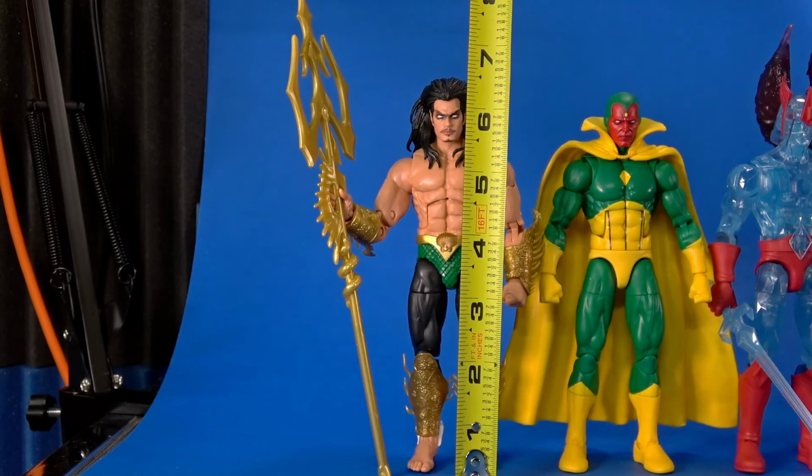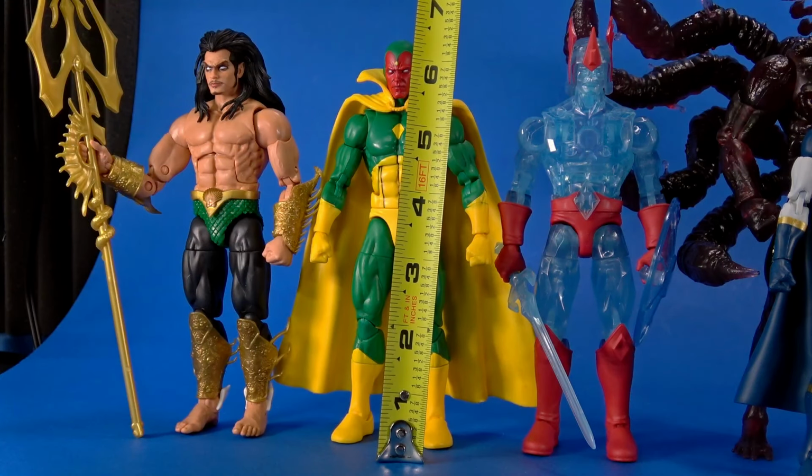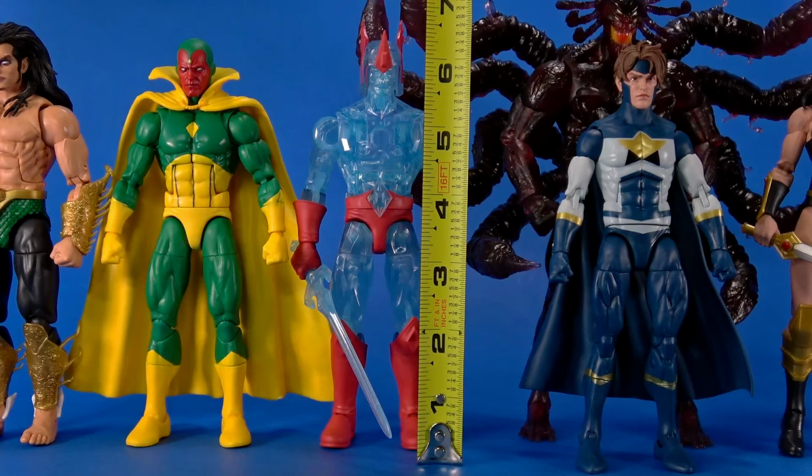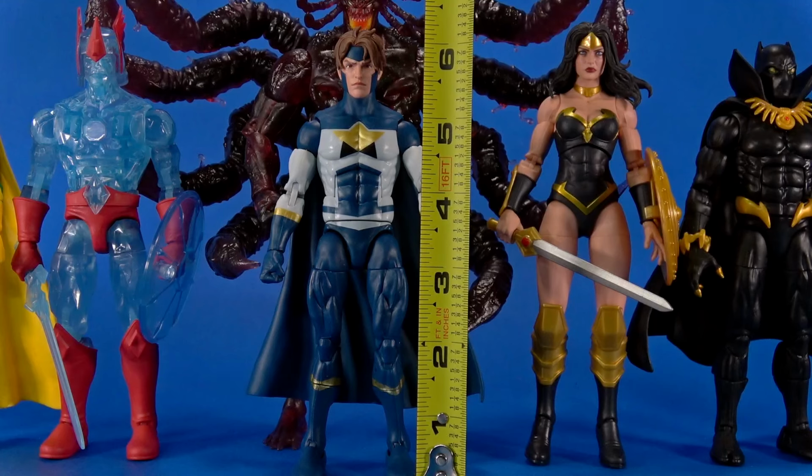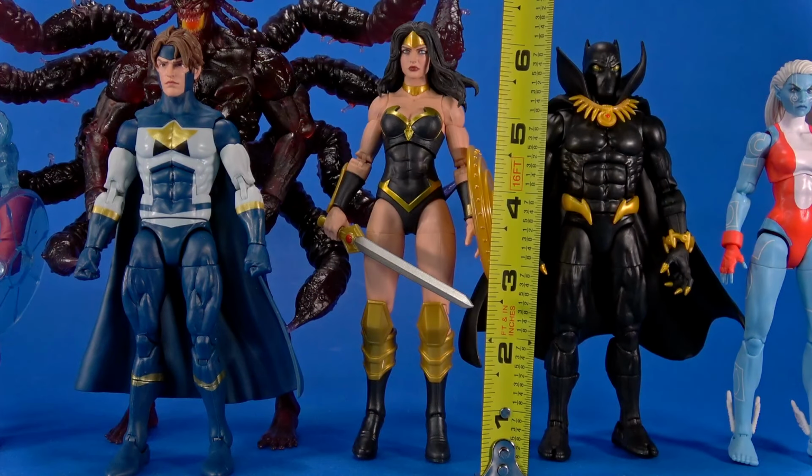Size-wise, Namor stands at 6 5/8. Vision stands at about 6 7/16. Crystar's about the same, but then the wings on the side of the helmet come up to about 6 3/4. Justice is about 6 1/4 to the top of his hair. Power Princess is about 6 5/8.